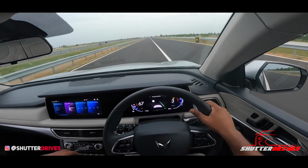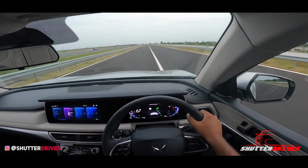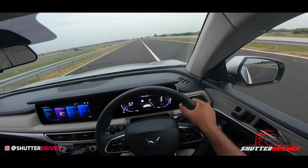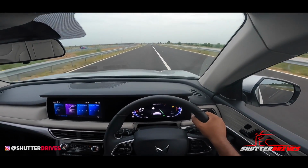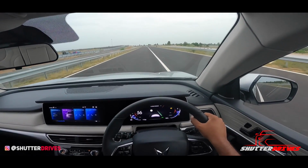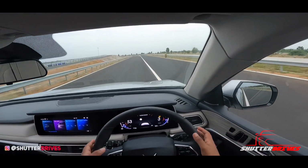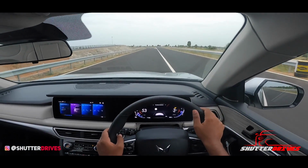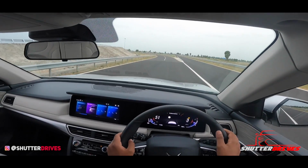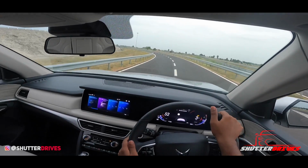Although the throws of the gears are shorter than the earlier XUV 500, they are notchy. It's not butter smooth. They are fairly notchy. So it's not that you're going to have a great experience driving the manual variant. Honestly, I had a lot of hopes in the manual variant, because the automatic isn't very exciting either. The automatic is good, but I had a lot of hopes from the manual variant because enthusiasts love to drive manual cars. But this isn't very pleasing.